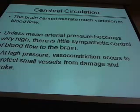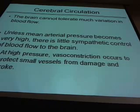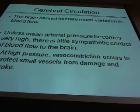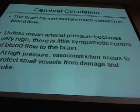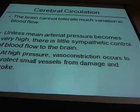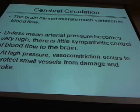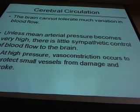Mean arterial pressure becomes very high. There's very little sympathetic control of blood to the brain. There are stretch receptors. At high blood pressure, your vessels in the brain constrict to protect the small vessels. As we said, you've got this large amount of pressure coming off the capillaries, coming through the arteries, the arterioles, to the artery side of the capillary bed. If your blood pressure goes way up, you do not want to blow a capillary in the brain.